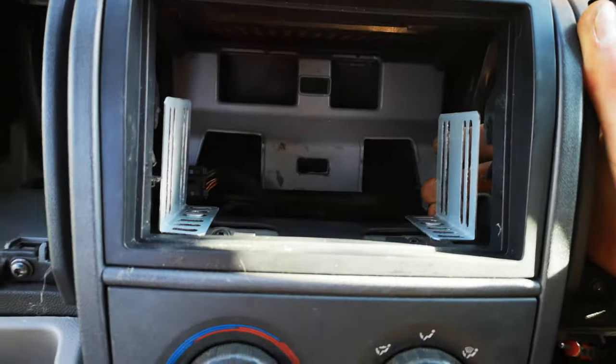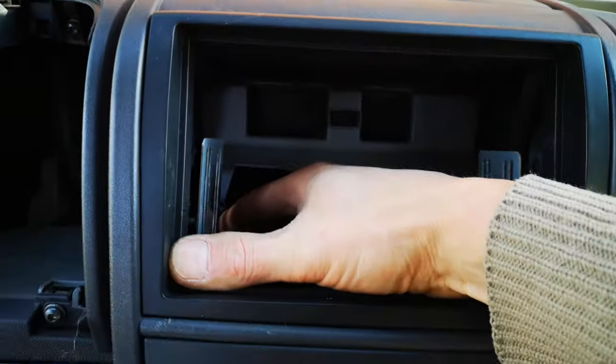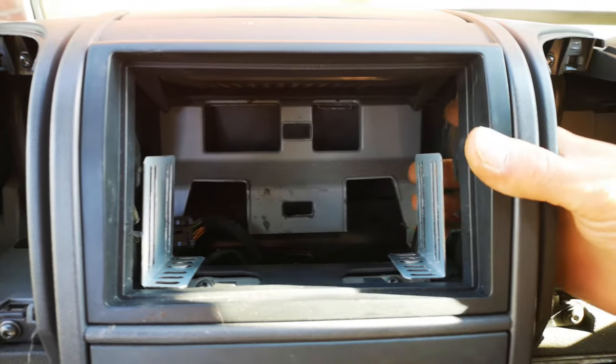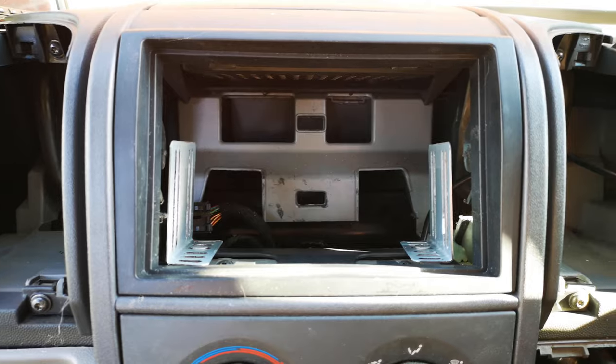Alright, so that's both brackets in, and they're relatively stable. There's no backwards and forwards movement in them anyway. So we'll see how they go. If it doesn't work out, I'm going to order a cage anyway, just in case. I think the cage is the way forward with it, but we'll see how that goes for now.